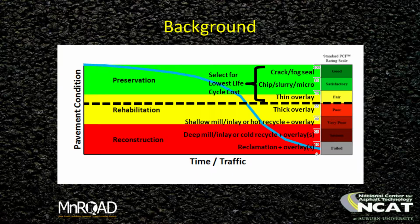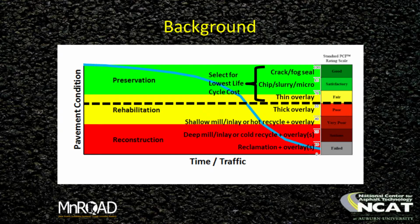The reason why we need to do this is, the other reason I'm excited to be here is because I started my career in pavement management, so I feel like I'm among my brothers and sisters here in this room, and I remember in the mid-'80s we were drawing curves like this using live data from our pavement management system, a life cycle curve of a pavement where we want to stay high in that curve to do preservation as opposed to spending more money as we get farther down the curve.